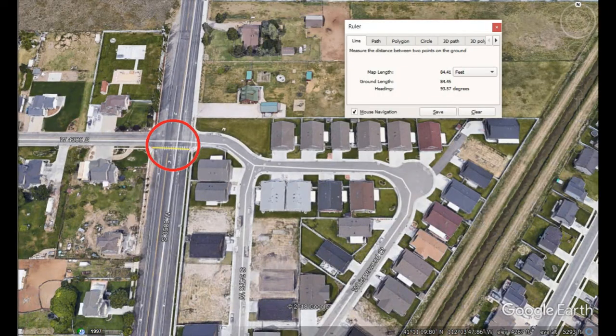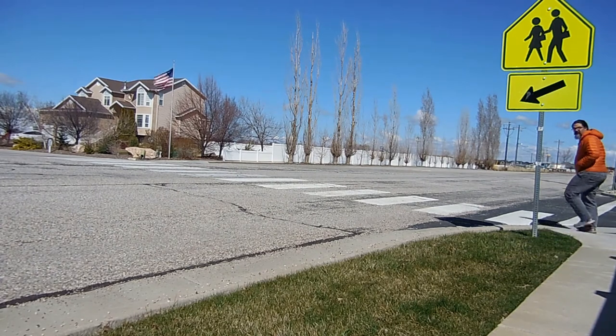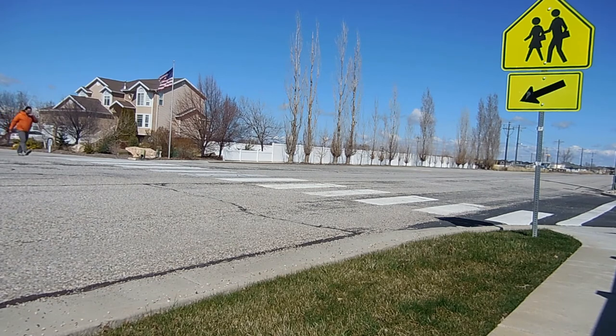During school hours, this is actually a school crossing. If you look at the feet on the inlay in the picture, you'll notice that it's around 70 feet wide. The traffic is 35 miles an hour, and it is a three-lane road that goes to a school that's on the west side of this road. This is at 3500 West, and I can't remember the exact south.